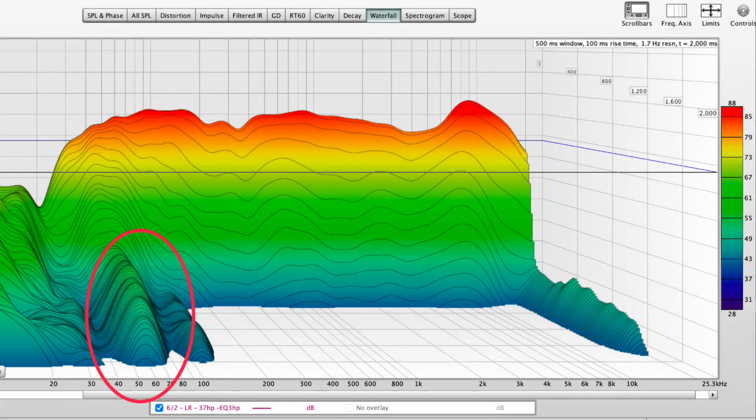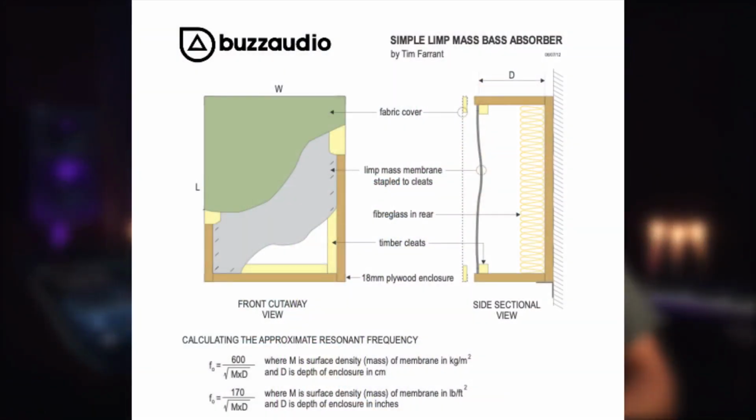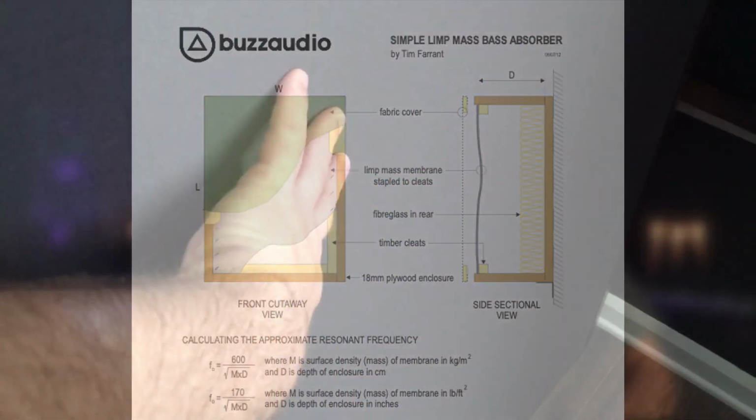Then I still had a problem in this room with some standing bass waves at a specific frequency. So I made a pair of limp mass absorbers, a really, really sciencey phrase. It's essentially a mostly empty box with a vinyl front head over it that acts kind of like a drum head and helps cancel out a wave because it's specifically measured to counteract a specific frequency. How many times can I say the word specific?